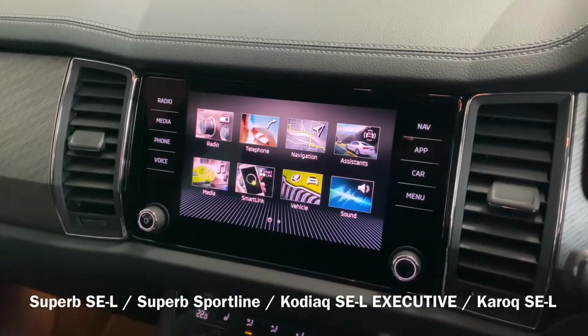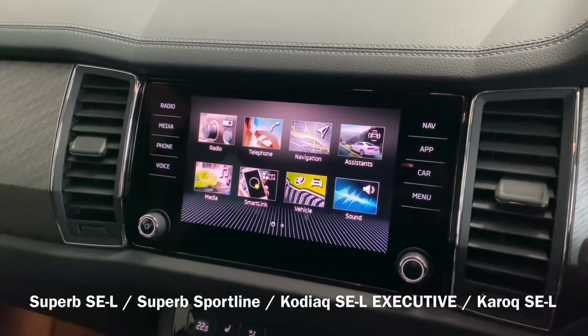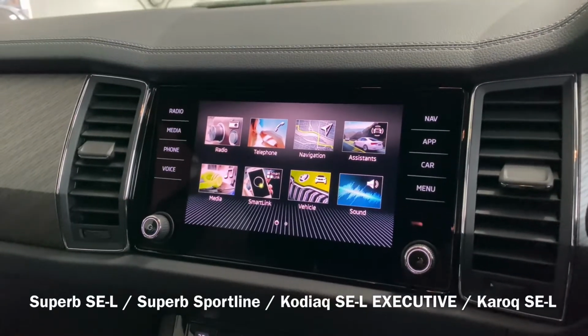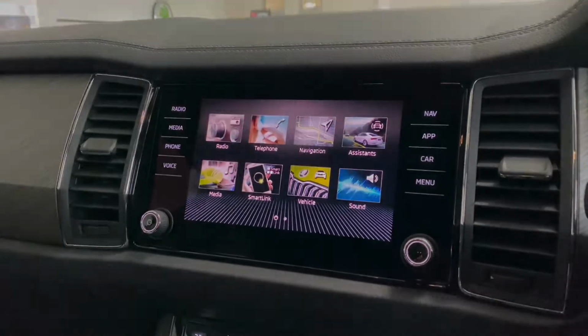This next system is the 8-inch Amundsen. It's available on the models below. It's the first one with its own standalone sat-nav, and this one was recorded on a Kodiaq SEL Executive.